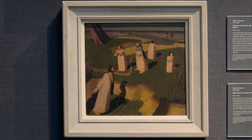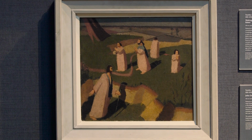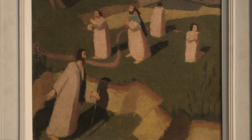This work is one of the earliest of the group that we acquired in 2013. It's called John Donne Arriving in Heaven, and it's actually one of the very earliest paintings that Spencer painted. He was still at the Slade School of Art when he painted it. This is one of a small group of paintings at the beginning of Spencer's career that feature something religious and also something about love, in this case the love of God. And these, of course, were themes that absolutely dominated Spencer's work throughout his career.